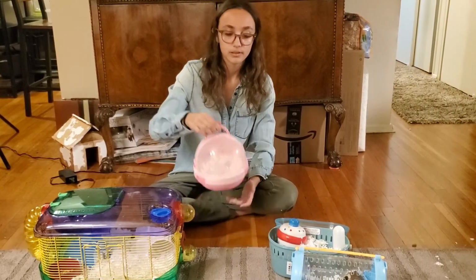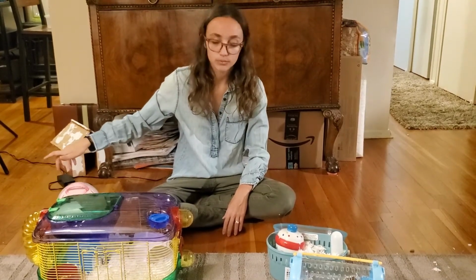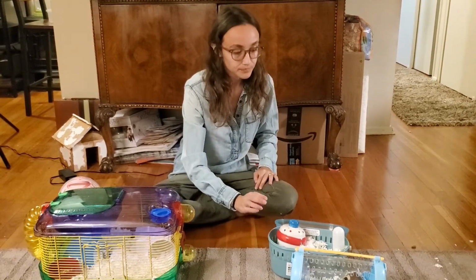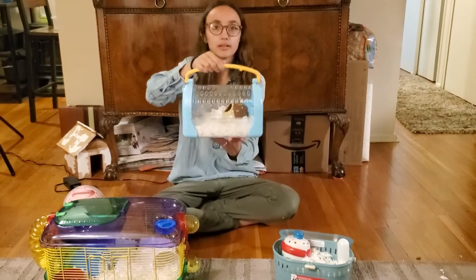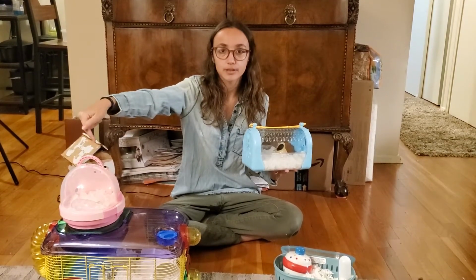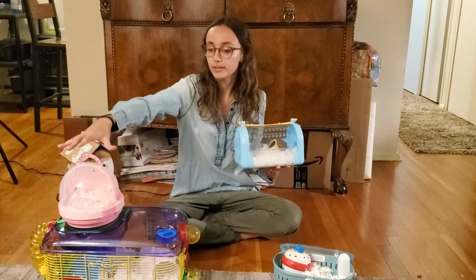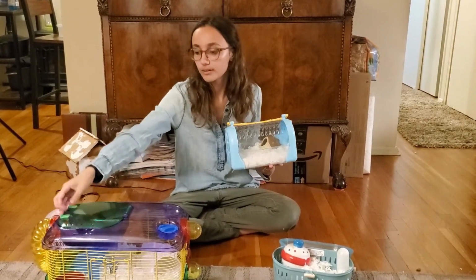Even though it's petite and cute. Okay, moving on to the next one that I want to talk about. This one. Oh, also for size, it's literally the size of the top part of a Kaytee Critter Trail. Like, it's smaller than that. It can fit in here.